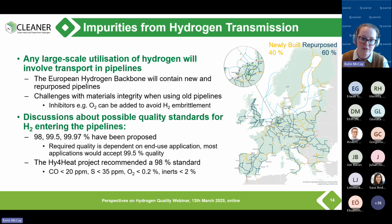This is not something we've dived so deeply into, but of course, using hydrogen in old pipelines can lead to hydrogen embrittlement. And one of the factors that we looked into was perhaps if you add different types of gaseous inhibitors to stop the hydrogen embrittlement, these can of course affect the hydrogen quality. And one of the key gaseous inhibitors that people use is oxygen at around 100 ppm. So you can see that that's some relatively significant impurity that would be introduced to the pipeline in order to, first of all, utilize it.